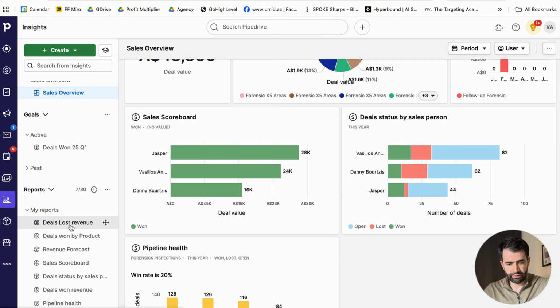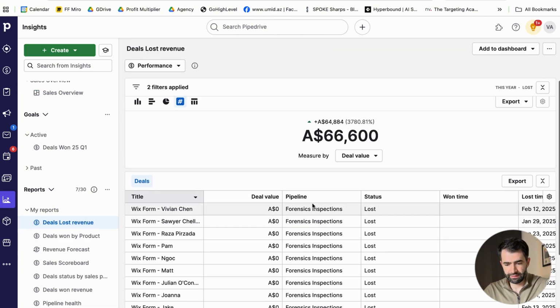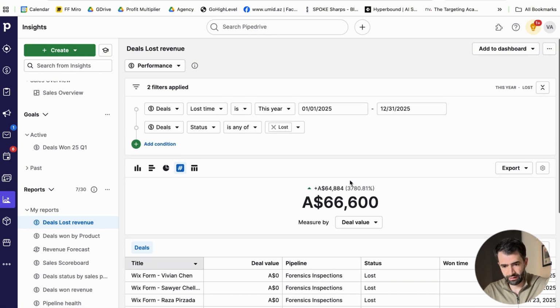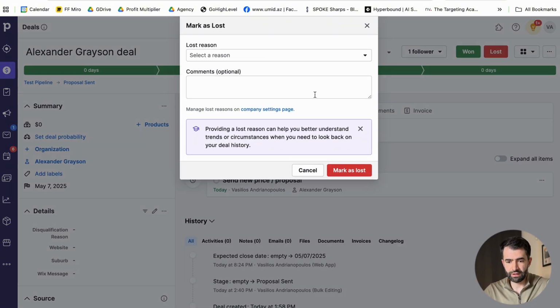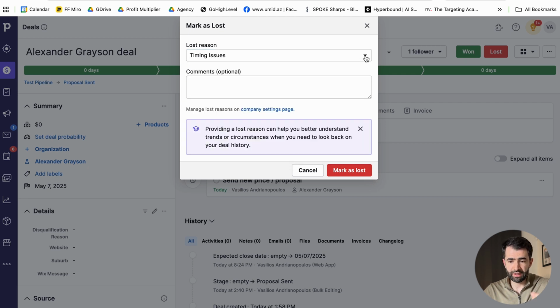There's a cool function here that is called deals lost, and these are test leads. You can literally click on them and then evaluate the reasons why a deal was lost. You can actually see that, damn, this year we had $66,000 in lost deals, where you can create statistics based on. So let's say Aldrin Brayson was a lost lead, you can pick, for example, cannot deliver or timing issue.